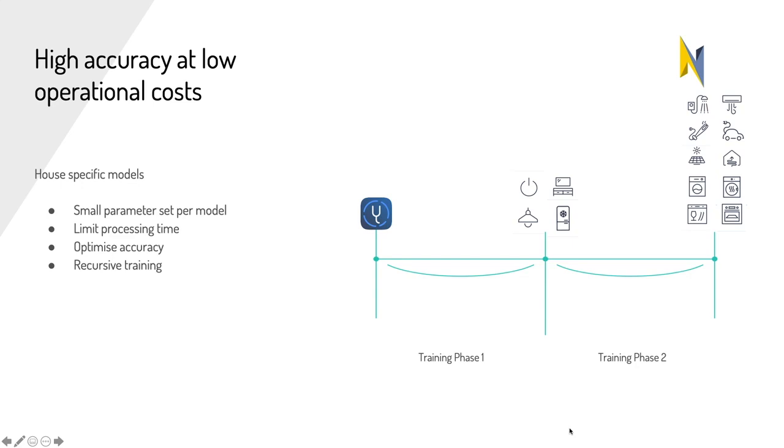In order to reach these requirements, we have built models with a reduced set of parameters in order to run them very efficiently every night. So our service is based on a training period where we are building models during a training period, and after the training is done, we run the models every night and we disaggregate the data of the last 24 hours.